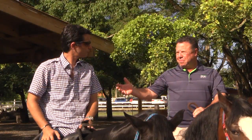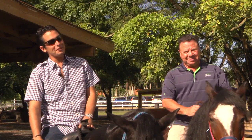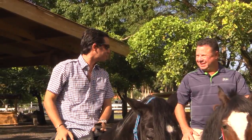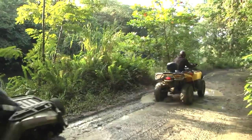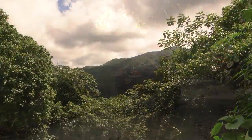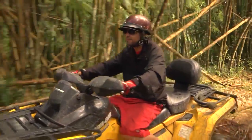And how about for the people who want a little more horsepower in their adventure? Well, we got a little bit more extreme and adrenaline at the ATV tours. Yeah. We got the all-terrain vehicles and have a beautiful ride around the foothills of the rainforest. We go all the way up to the top of the mountain in front of El Yunque with spectacular panoramic views. I definitely highly recommend it.